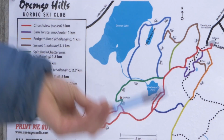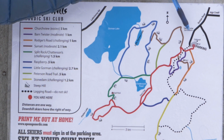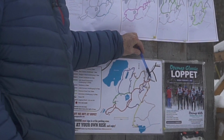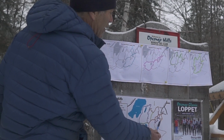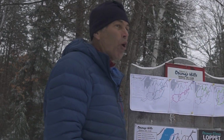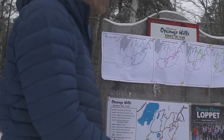So if you notice, we have our parking lot here on our main trail system. And the unique thing about Opeongo Hills is that our trail system starts at the top of a hill. And there's no denying that every route you take to get around our trail system is downhill. And they're interesting downhills. It's not just a straight shot. There's lots of corners, lots of turns.